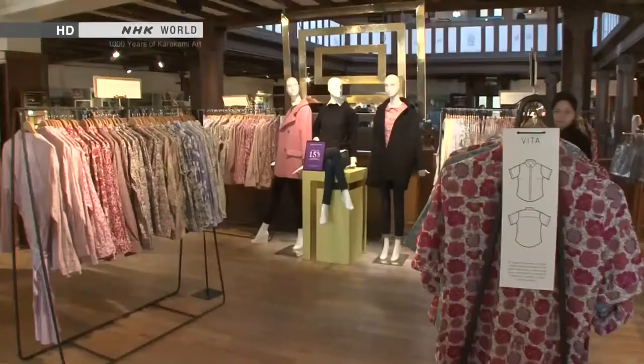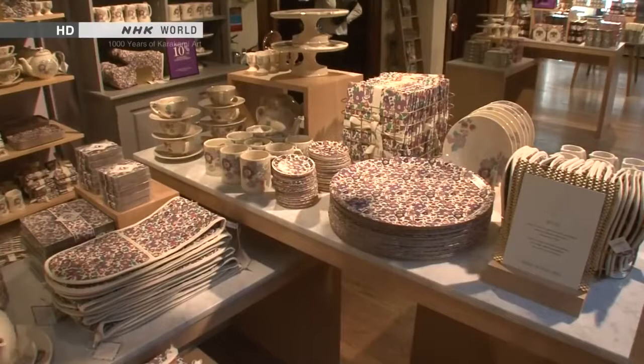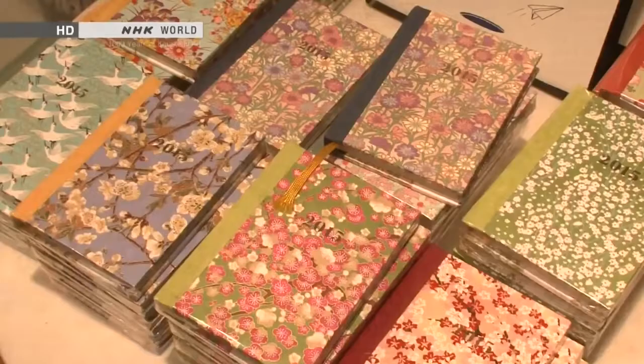Today, the patterns of small flowers are more colorful. They're used for clothing and everyday items. Japanese designs have become woven into the fabric of European life.